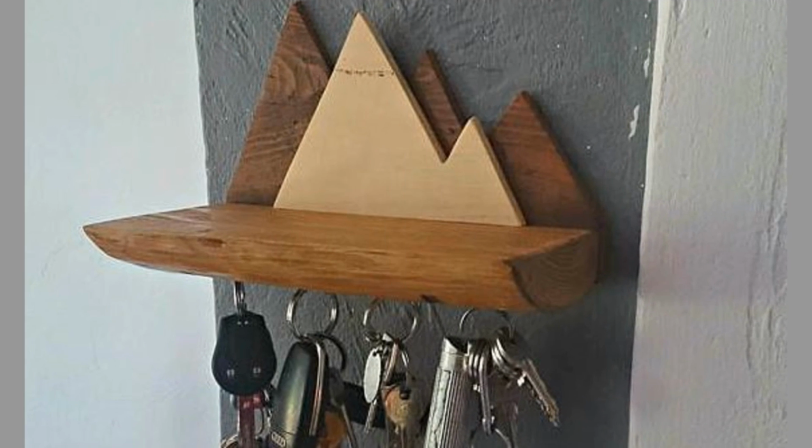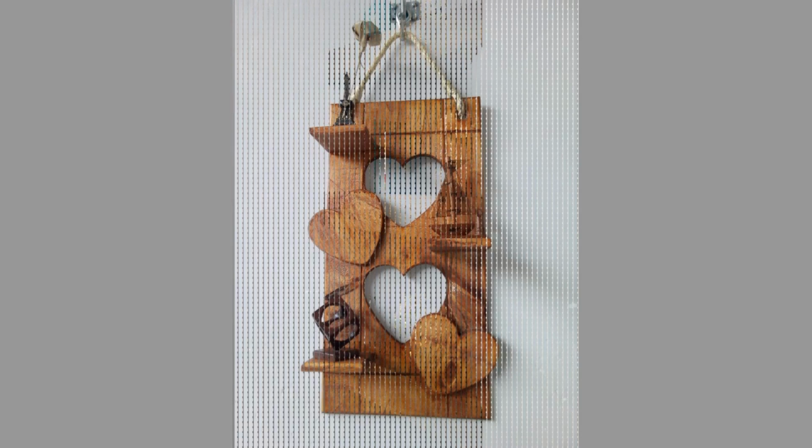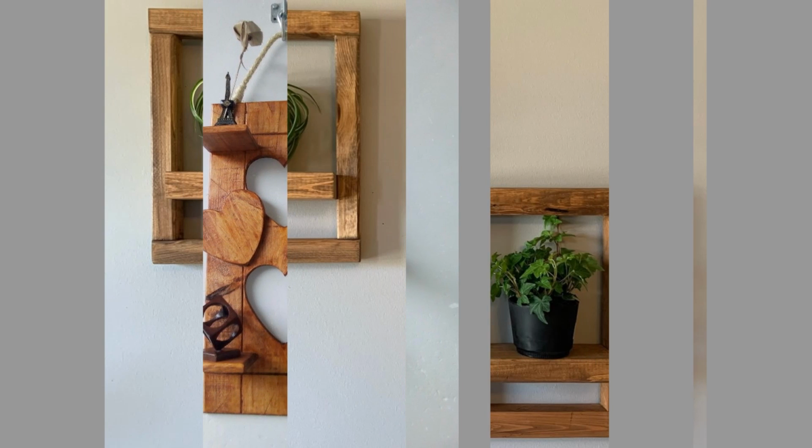Furthermore, the act of crafting with scrapwood can foster a sense of mindfulness and presence. Engaging in a hands-on project requires focus and attention, allowing individuals to immerse themselves in the moment. This mindfulness can promote relaxation and reduce stress, making scrapwood projects a therapeutic activity.